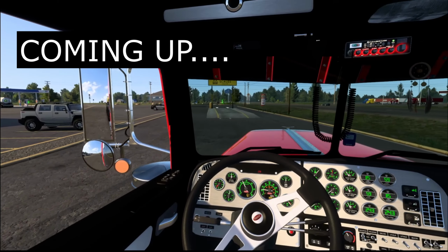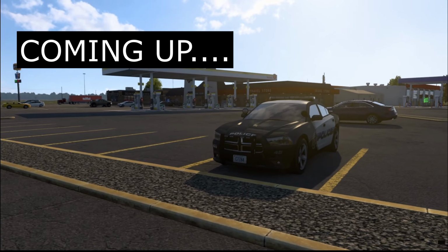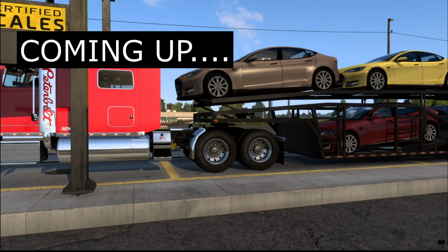Looks like the state trooper is waving me on. All right, so the state trooper here has made me get out and is doing an inspection.